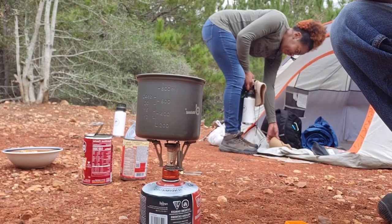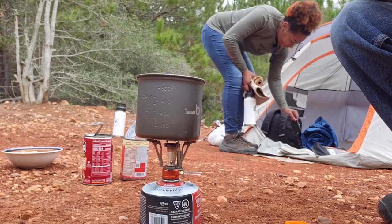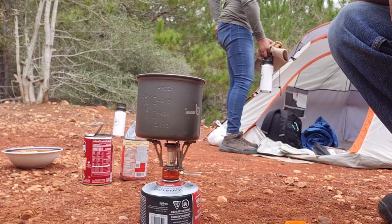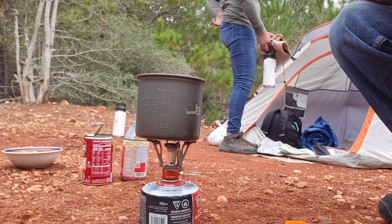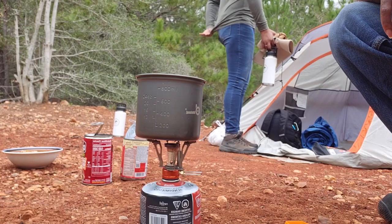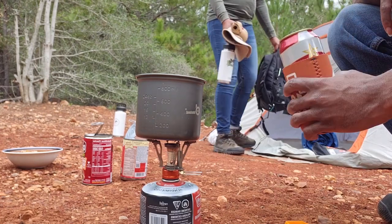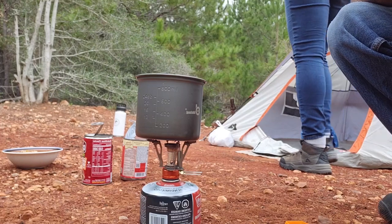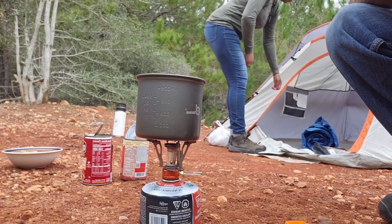Cooking up the breakfast before we get on this hike. Have some energy. Lisa's almost done taking the stuff out of the tent, breaking it down, finishing up my morning brewski. And we should be out of here in about 30 minutes or so. And yeah, we'll show y'all the other hike.